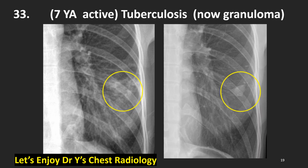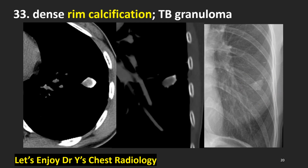7 years ago, it was active pulmonary parenchymal tuberculosis. Today, it only shows dense calcification. On non-contrast CT of axial and coronal images, the calcifications are distributed along the periphery, showing rim calcification. We regard this as tuberculous granuloma, calcified tuberculous granuloma.